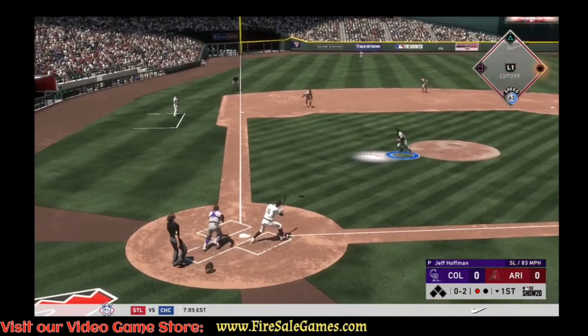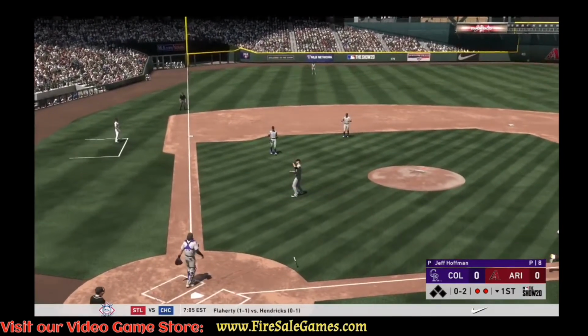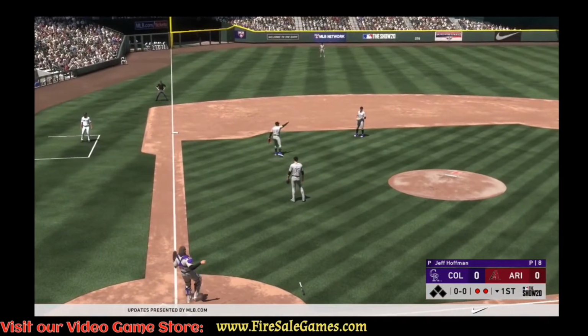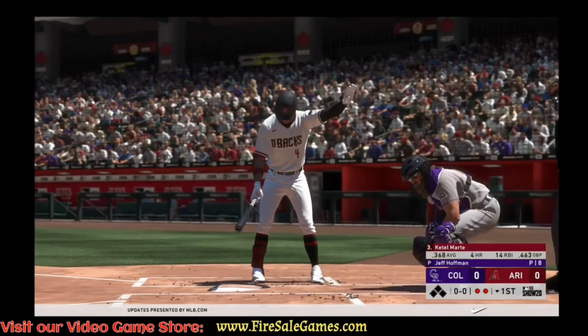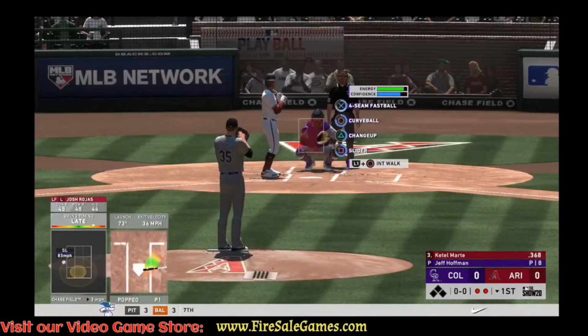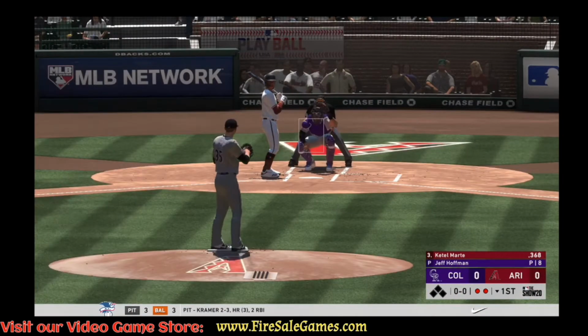Now a swing, and he pops him up. This is right out in front of the mound. Hoffman takes charge himself out there, and there's 2 down. Batting third, up next for Arizona, Ketel Marte. First cuts for him here with the bases open and 2 away.